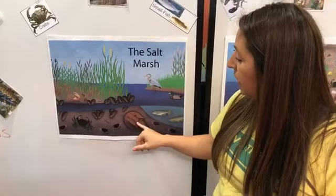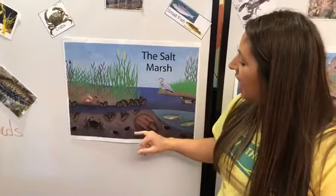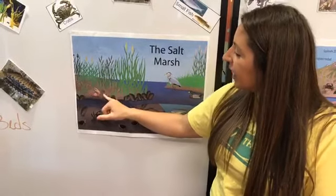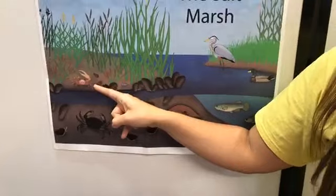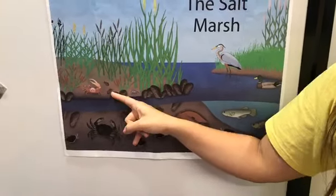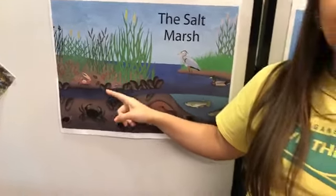We know our horseshoe crabs like to be born here. You'll see, of course, more mussels and then some snails. This snail right here, this little one, is one of my favorites. This is called a coffee bean snail, and this guy has lungs. So if he has lungs, do you think he loves being in the water at high tide? He doesn't. He needs air to breathe.